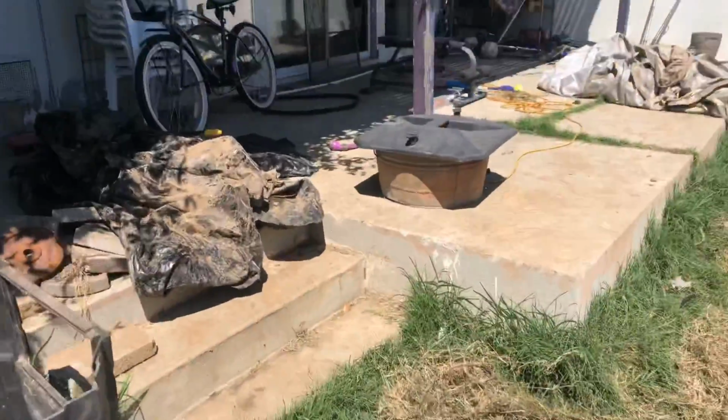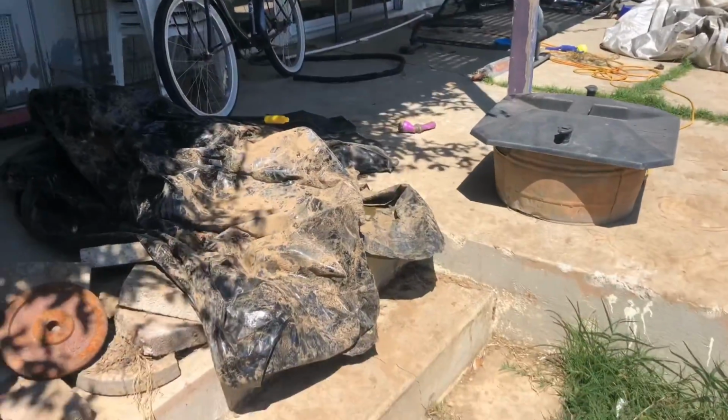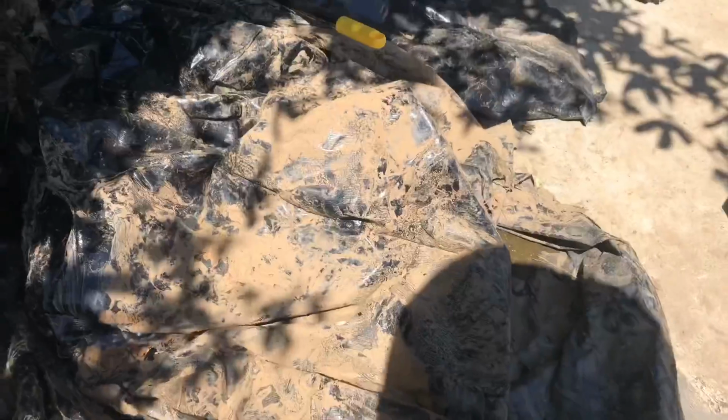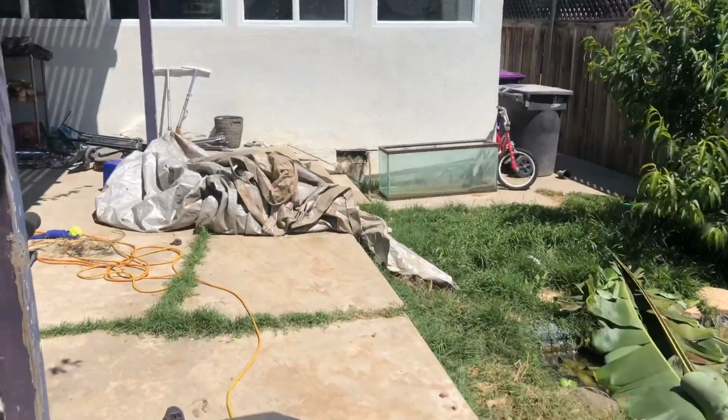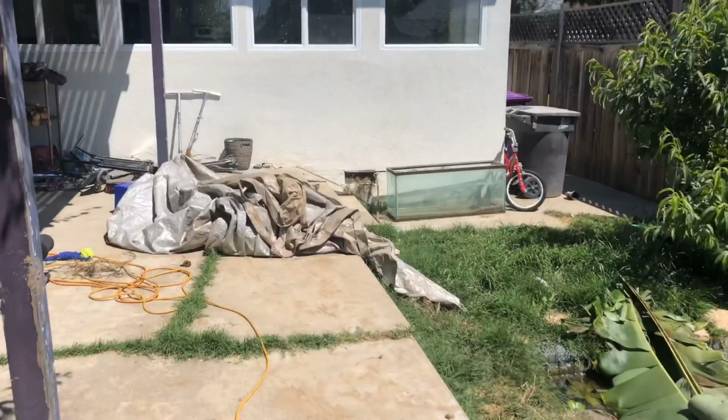Alright, it's the next day, and yeah, we gotta clean up this patio today. It's quite a mess, and we need to get this liner cleaned up. I don't think this is what we're going to be using for our actual pond, but we will use that as the underlayment. So we're going to get them all cleaned up, or at least folded. That one's not too dirty.